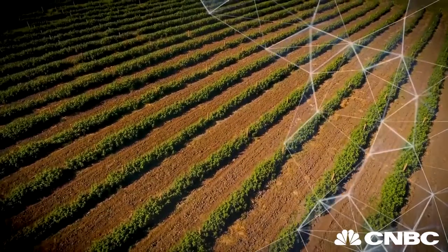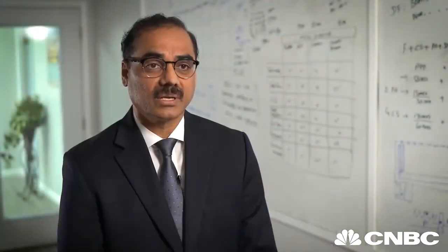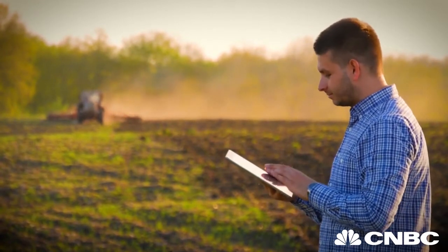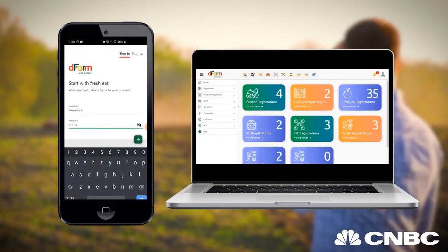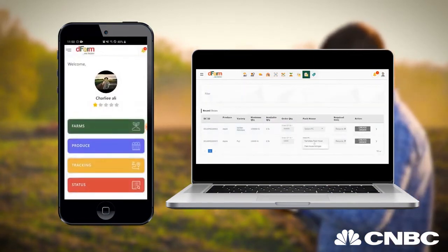As technology continues to evolve, DFarm brings farmers into the 21st century. The AIMS application works in a SaaS business model and is integrated with the farmers, cold storages, pack houses, processing centers, logistics, retailers, and inspectors, everyone in one platform, which will reduce the food wastage.